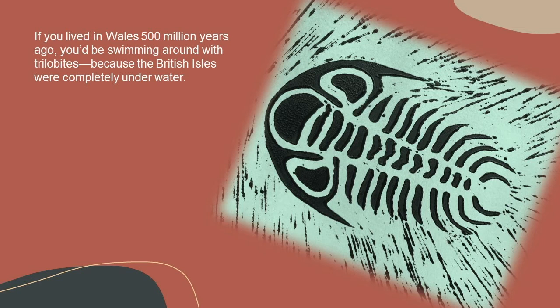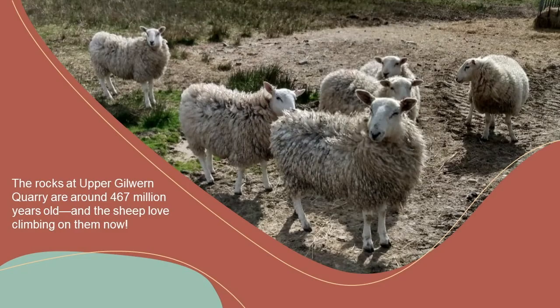If you lived in Wales 500 million years ago, you'd be swimming around with trilobites, because the British Isles were completely underwater. The rocks at Upper Gilwern Quarry are around 467 million years old, and the sheep love climbing on them now.